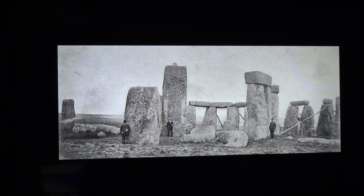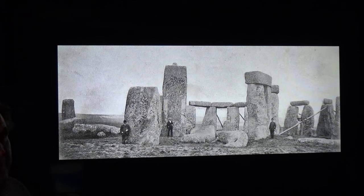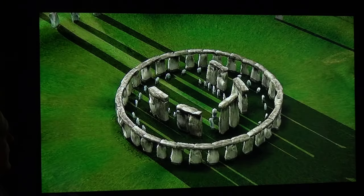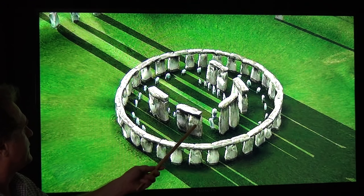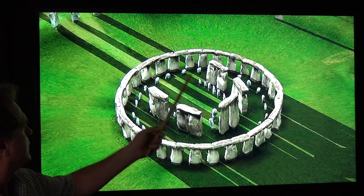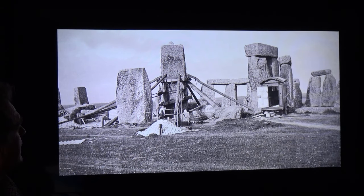Here's Stonehenge, where it all began. Here they are putting it back up, erecting the big stones. I think the biggest ones are like 30 tons, so that's 60,000 pounds. Here's the henge right here. The large ones were sandstone, the smaller ones were bluestone. And this is them being put back up. It's a pretty amazing set.